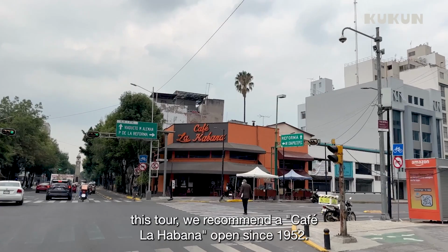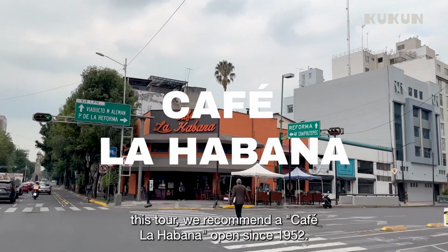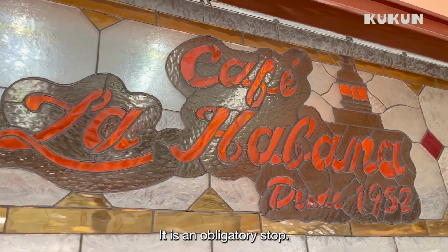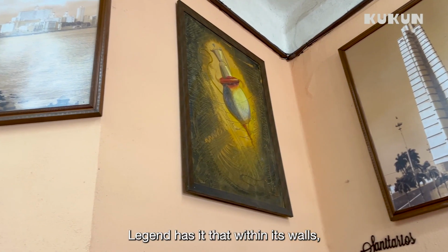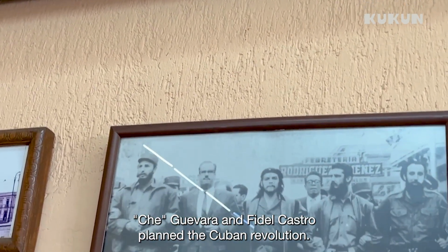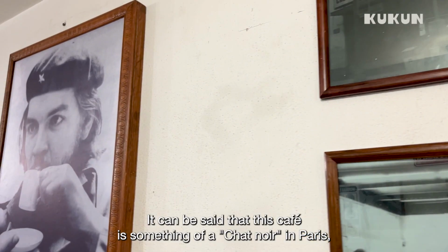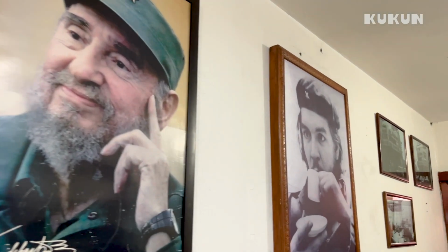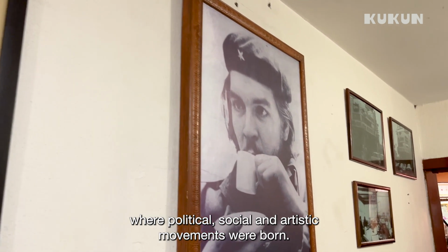To end this tour, we recommend Café La Habana. Open since 1952, it is an obligatory stop. Legend has it that within its walls, Che Guevara and Fidel Castro planned the Cuban Revolution. It can be said that this café is something of a Chat Noir in Paris, where political, social, and artistic movements were born.